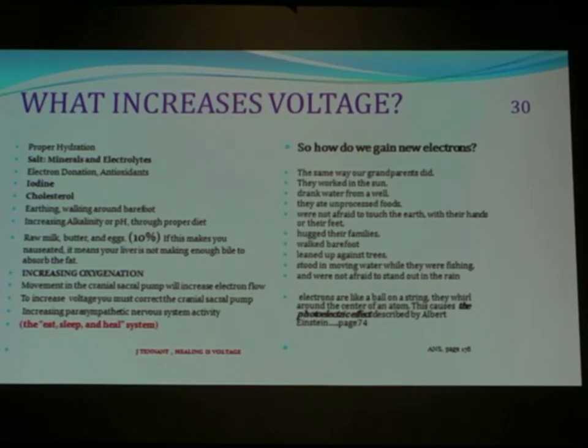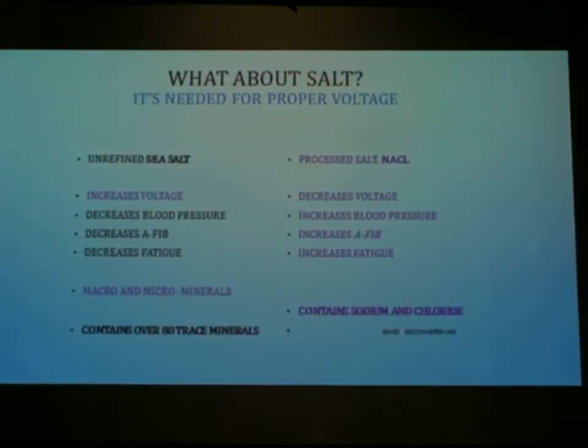Because voltage flows from the salt water, which is highly charged, into your body, which is much lower charged. They don't understand this concept. They leaned up against trees, they walked barefoot, they stood in moving water while they were fishing, and they were not afraid to stand out in the rain. I mean, how wimpy have we become? So anyway, enough of that.